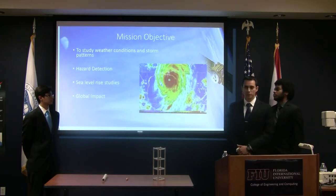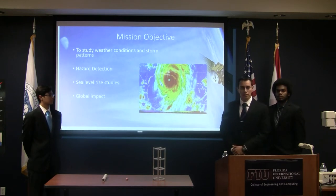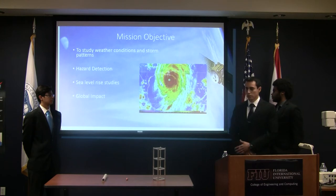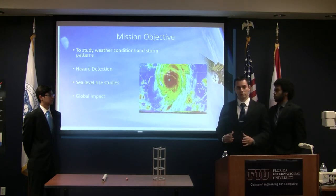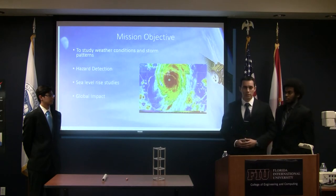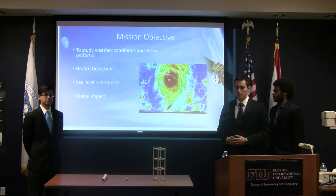The mission objective is mainly focused on the weather conditions. We're going to have sensors and cameras inside the satellite to be able to predict storms and detect hazards, such as fires within forests. We also, through the cameras, are going to be able to analyze the pictures and determine sea level rises. Also, it has a global impact because it can work anywhere around the world, and it's not only for a certain place.